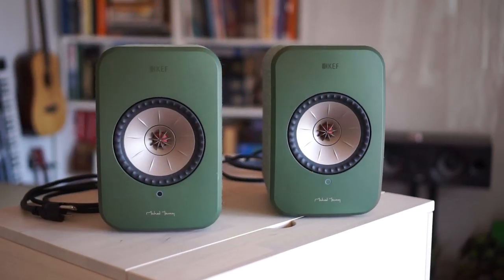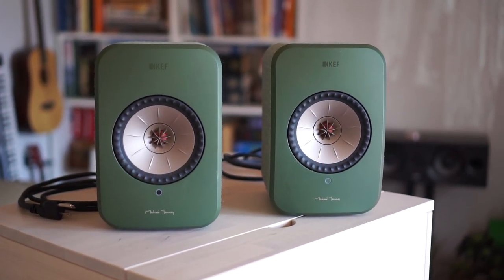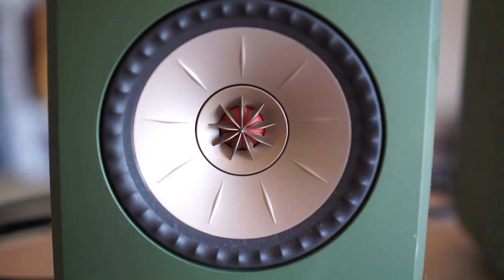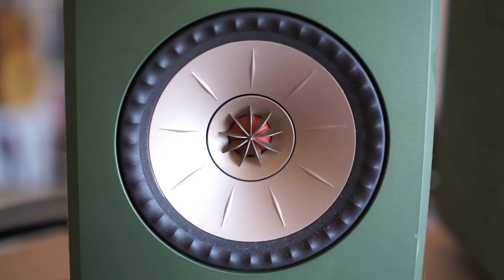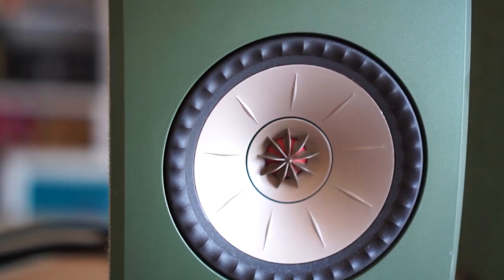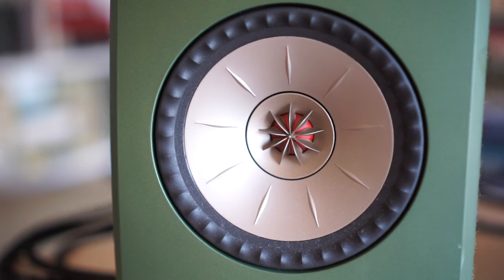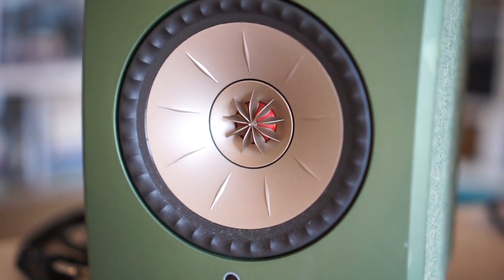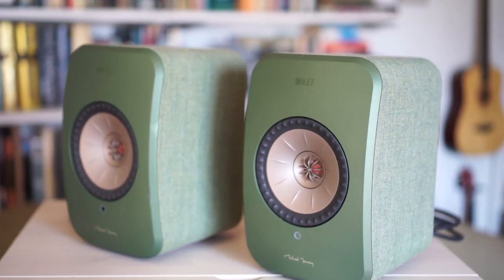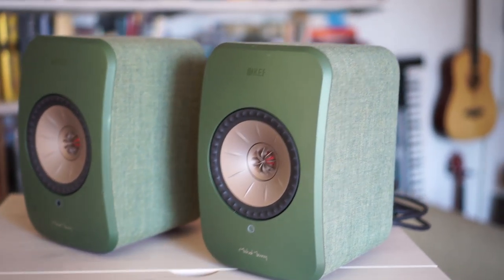So the LS50 Wireless cost like $2,000, $2,200 depending on when you were buying them. KEF's smaller, more desktop-friendly LSX wireless music system costs around half that, $1,100, but they deliver spectacular audio from the UniQ driver, or unique, depending on who's saying it. That's a 3/4-inch aluminum dome, concentrically mounted in the center of a 4.5-inch magnesium aluminum cone, very similar to the LS50 and also the Egg speakers we looked at several years ago. They will get louder than is healthy for your ears, well over 100 dB.